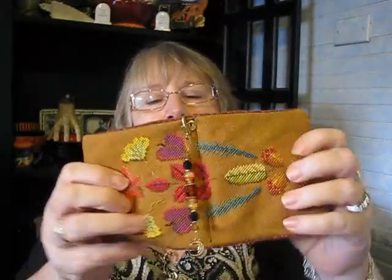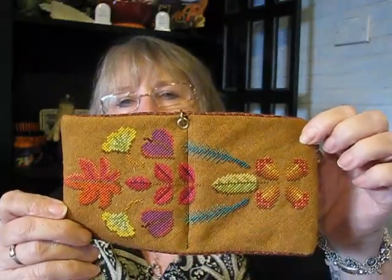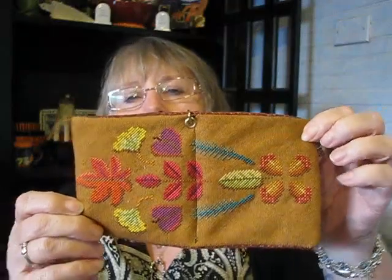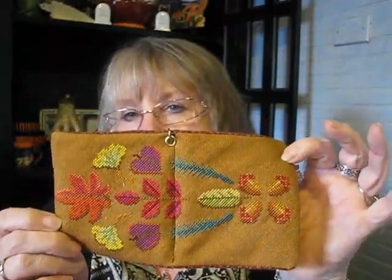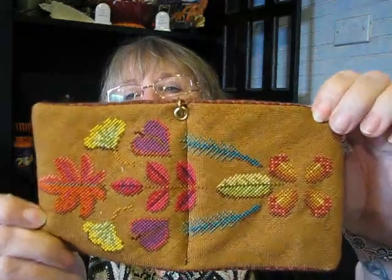And I'm going to open it up here so you can see the whole stitched piece. I think this is absolutely gorgeous. I love these colors on this fabric, but it's not my color palette. But I think it looks fabulous here. So I wanted to make a needle book out of it. And I have never done one of these before, so I'm winging it here.